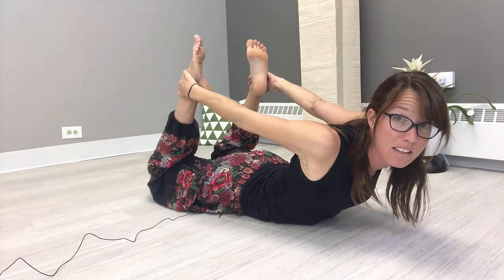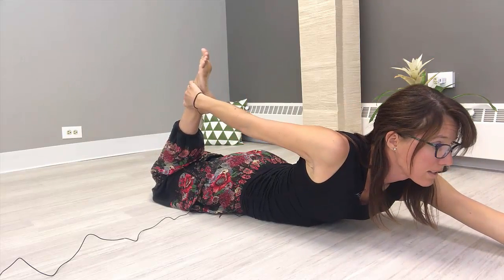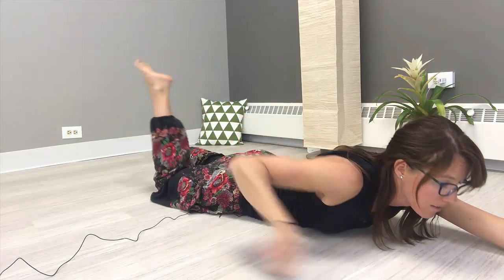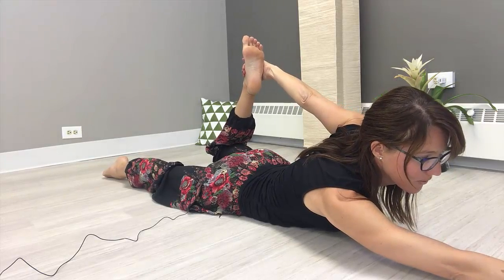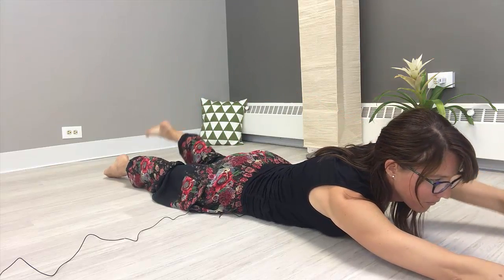If this feels like a little bit too much, you can take a half bow, so doing one side at a time. Just making sure we're holding each side for maybe 2 to 3 counts, and then swapping it out. If you're still in that full bow, feel free to come on down. Take a little break, and then we'll let that go.